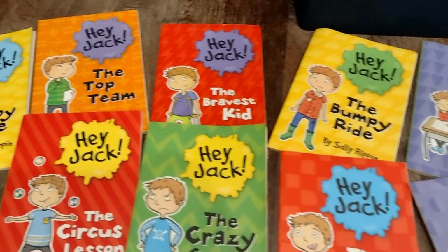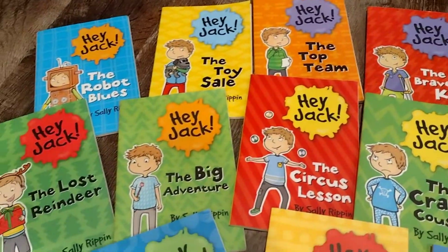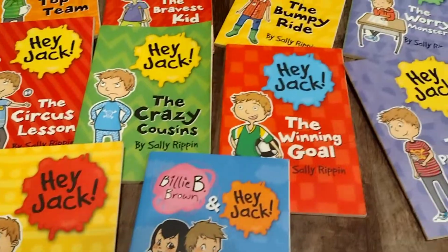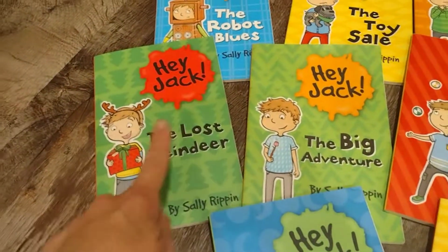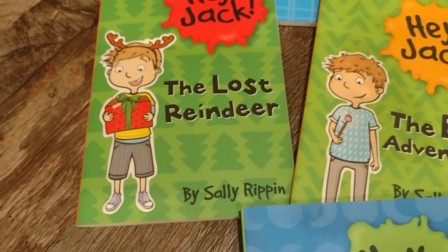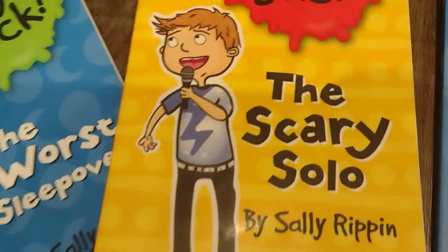I'm starting with the Hey Jack books because these are great for beginner readers. They were the best books for getting my son over that hump to a fluent reader. I love they also have the holiday one. I bought this for him as a Christmas gift last year, so it was perfect that he could read one around Christmas time as well.